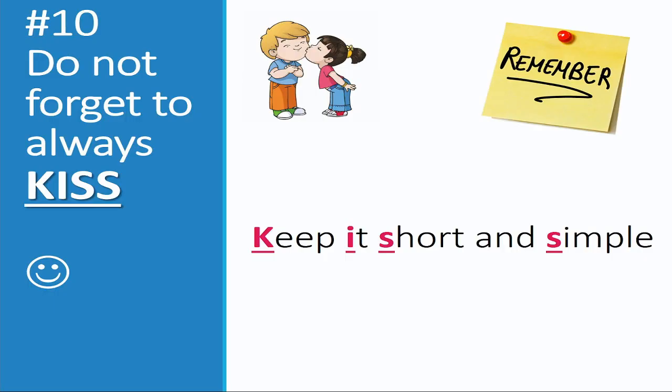And finally, tip number 10, do not forget to always KISS, meaning keep it short and simple.